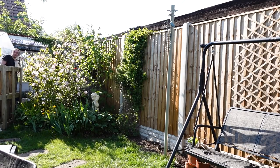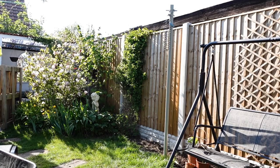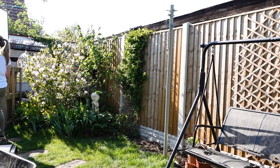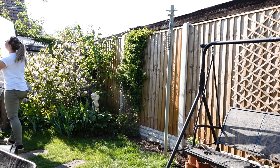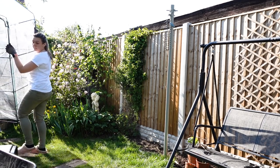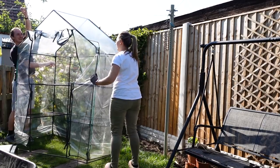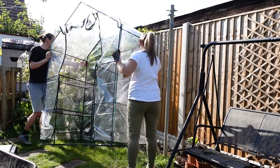Just taking your greenhouse for a walk. Have you got the other end? Oh, for goodness sake. Now we're going back under.